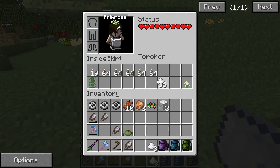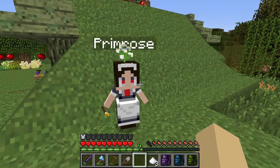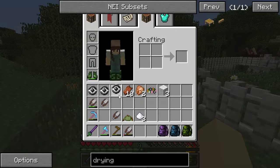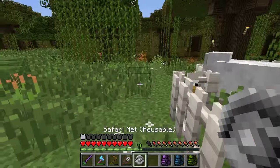And I want you just to be feeling calm and like you can relax. But actually, I don't think that would work. Okay, you can just stay a torture, because even if I tried to set her to something else, she's got so many torches right now, I don't think it would change anything. Bluebell, do you need some help getting over the fence, darling? Okay, hang on one second. I'm going to try to get you and not the pig.